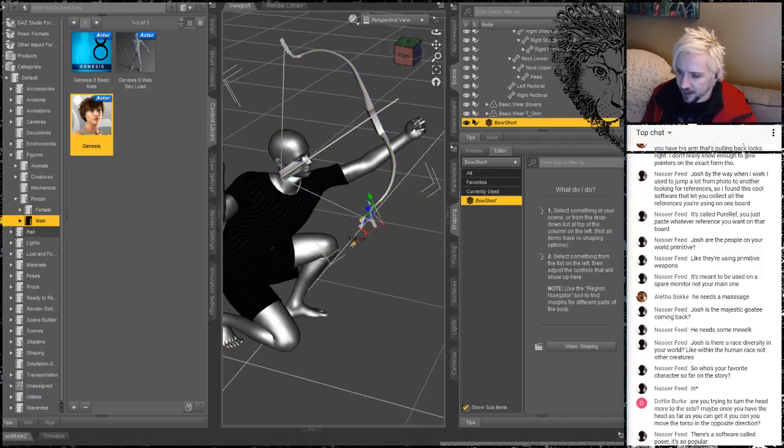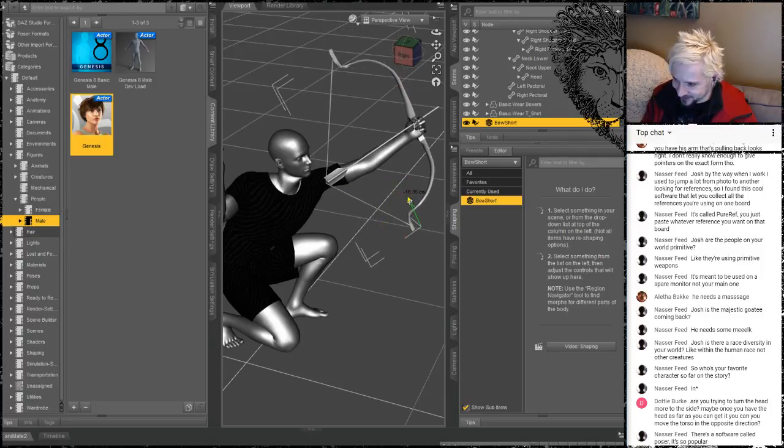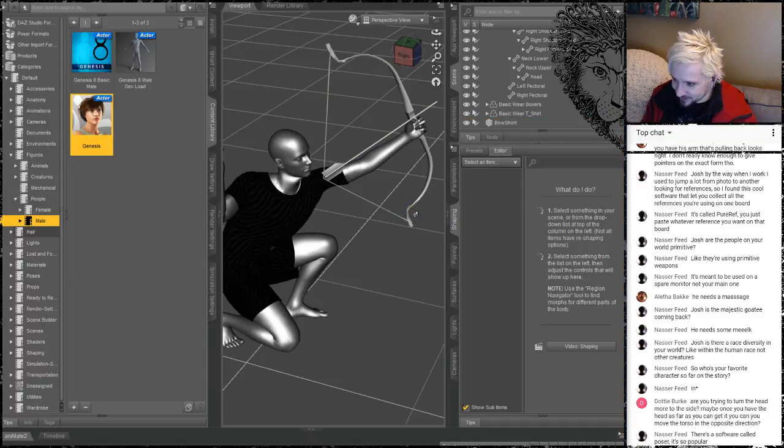Yeah, there have to be fast ways. I just need to watch some tutorials. There have to be faster ways to move this stuff around. Oh, you gotta be kidding me. Come on.